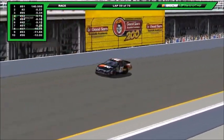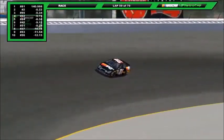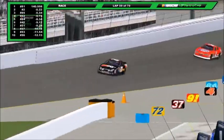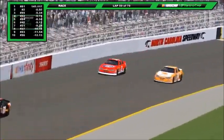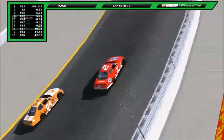I have a feeling that Sanders has probably had the faster car of the two all race long, and now that he's out in clean air, so to speak, not with all that lap traffic ahead of him, but as far as the lead is concerned, having that clean air will help a lot, especially if you've got as fast a car as Sanders has.